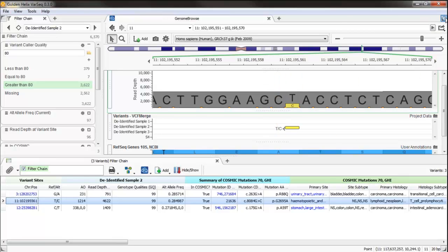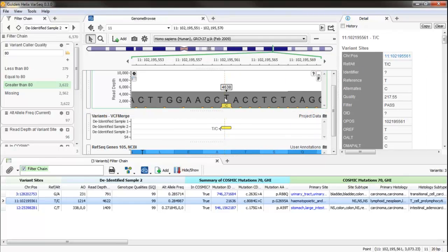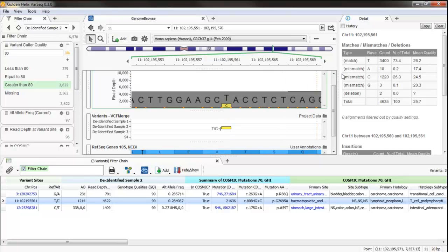If we wanted to inspect what's going on at the GenomeBrowse level, we can bring back in, remember we stashed that detail pane. Well, that detail pane can also be used to inspect anything that you click on in GenomeBrowse, and sure enough, everything here looks like it matches. We have the right allelic ratio, 26%, that we're expecting from our table, etc.